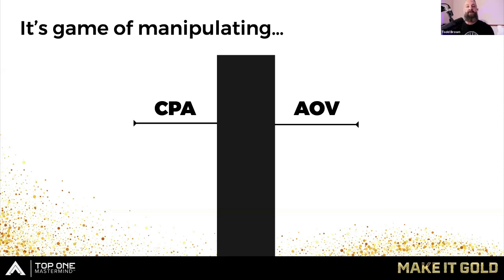And so I'm sharing this with you because making a campaign gold, getting a campaign into the proper range, is all about lowering CPA and increasing AOV. It could be lowering CPA a little bit, increasing AOV a lot. It could be lowering CPA a lot, increasing AOV a little. It could be a little bit of both. It's just a scale. That's how you have to look at it. Now, on the CPA side, on the cost side, there are some factors at play. There are things like the cost of media, right?